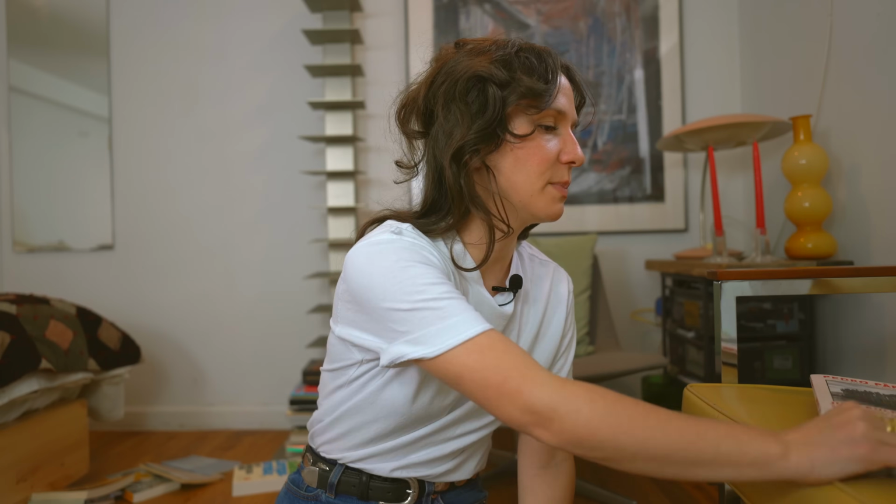Frost, Every Man's Poetry. This is my dad's. I want to give this back to him. Kraftwerk, Future Music from Germany. I still need to read this. And I really want to read this. I don't know. Girl, come on now.